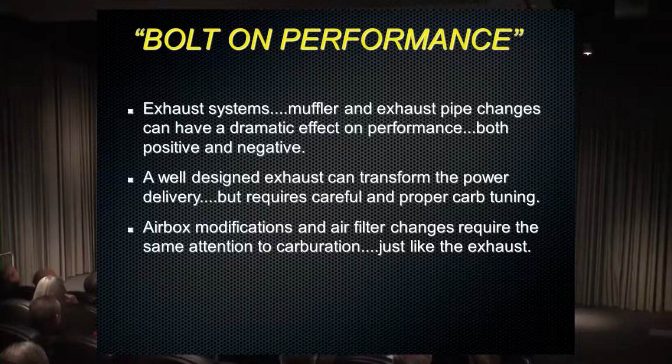Airbox modifications and air filter changes require the same attention to jetting that the exhaust system does. Some of the newer bikes, if you change the airbox, you're actually going backwards and losing power. I got a call from a fairly well-known motorcycle shop up north that was doing some tuning on the new Triumphs, the new fuel-injected models. They went to the dyno and said, we can't get any power out of this thing. I said, well, tell me what you've done to it. They said they'd done cams and a big bore kit on a T100 Triumph, the fuel injected model. And they had taken the airbox off and put on some K&N air filters, thinking that was going to help the airflow. Well, it did exactly the opposite.